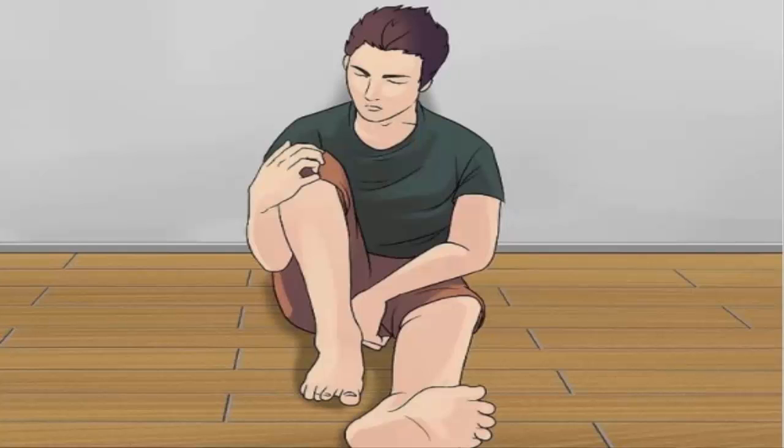Recognize the causes of heel pain. There are many things that can cause pain in your heel. Here are some of the most common causes. Plantar fasciitis is the most common reason people have heel pain. It is caused by an irritated plantar fascia, which is the tough tissue that connects the toes to the heel bone. It can cause discomfort in the heel or arches.